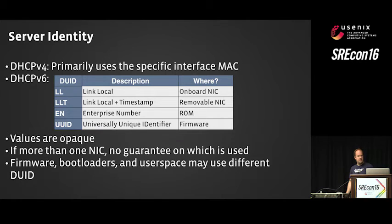Two of the most common ones are either LL or LLT, link-layer or link-layer plus timestamp. These are both derived from the MAC addresses of those servers. The link-layer plus timestamp is interesting because if you have a machine which has a network card in it, and later on you change the network card, it can basically keep the same identity as it did before. The timestamp plus the MAC address are combined as a single opaque value. That means that later, if you put that same NIC into another machine, it will have a different timestamp and therefore have a different value.